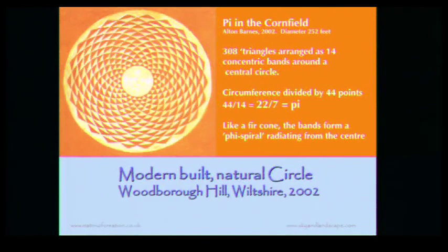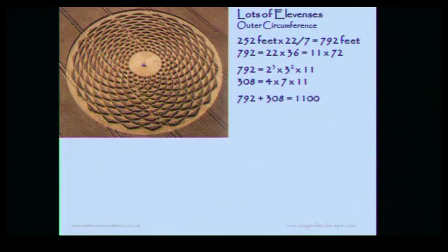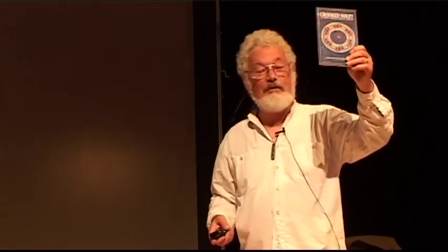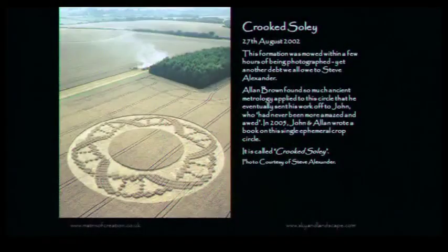So this is a lovely message about we know what we're doing, which we all know they do know what they're doing. Now, there was a book written, which is sadly out of print now, called Crooked Soley, which was shown by Anthony Thorley this morning, just the same. I've not nicked his copy. And this book was written by Alan Brown and John Michell about this unusual formation that formed, they were ready to mow it almost immediately, but it was right at the end of the season in 2002.